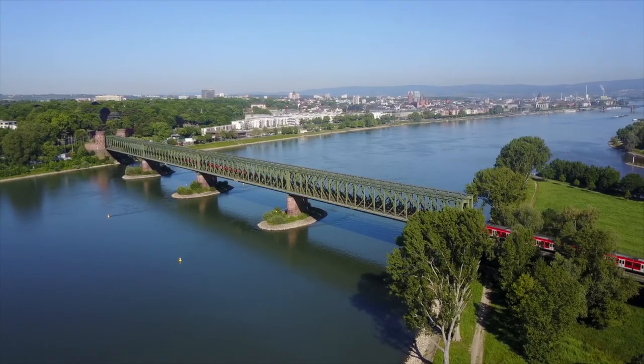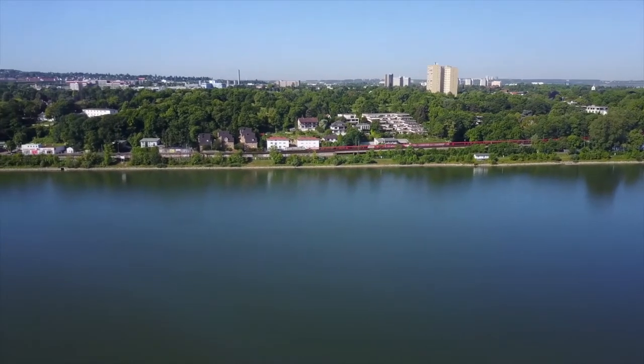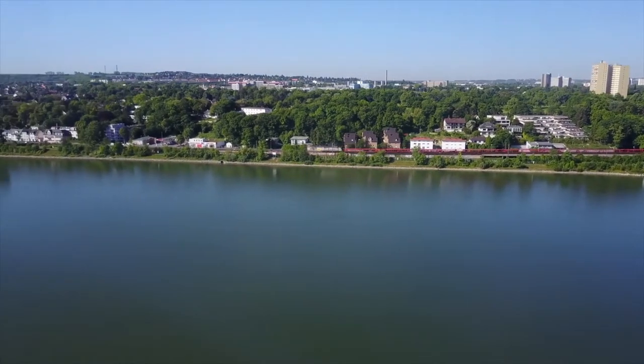Meanwhile, on the Worms line, a southbound freight passes with a string of empty auto carriers. In the background is the Mainz suburb of Weisenau.